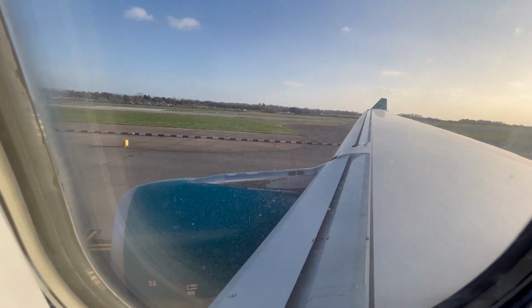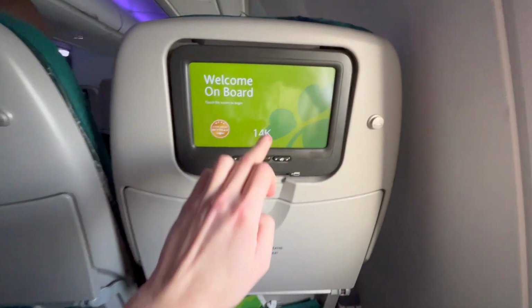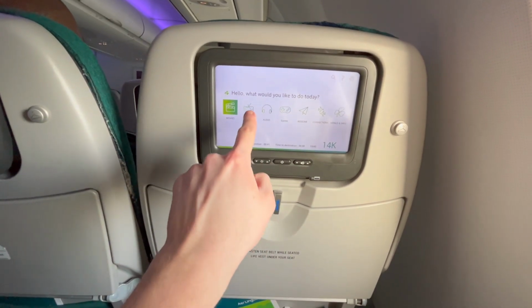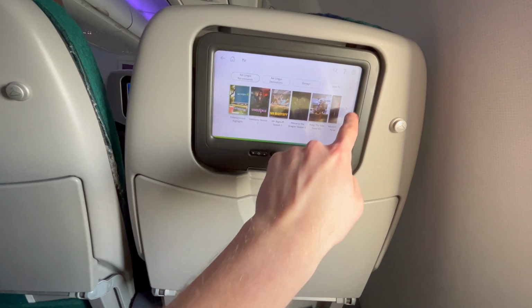2-3 right departure today. I thought we were going to go 2-3 left, but it turns out no. So in the meantime, let's have a look at what this screen does today. Let's watch telly. I want to see if they've got Dexter on here. I hope so. Let's have a look.